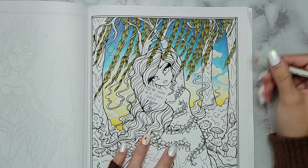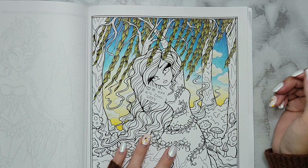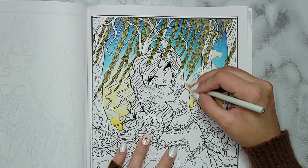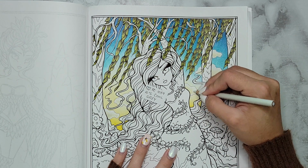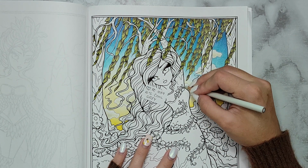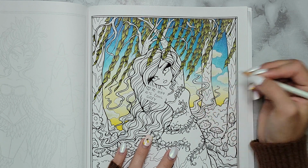So for example, if we were coloring this cloud black, you would very easily be able to see every single little white dot showing through. But since it's a fairly light color, the white is not as noticeable, so it actually kind of helps us achieve a little bit of a different look.